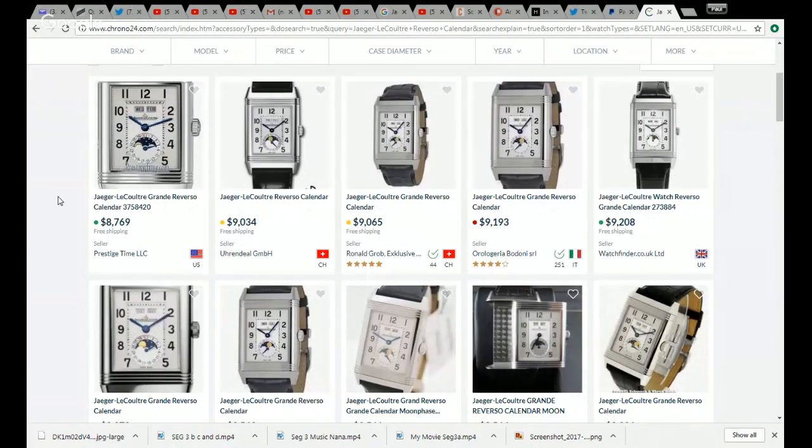Now, the difference is a Reverso seller may not sell it. He won't sell it. He'll say, no, I'm not going to sell it at that price. I'm keeping it. Therefore, how's that different from the boutique watch? Please explain. The Reverso has a lot more coverage. It's known within the industry. This is something that people in the know appreciate.